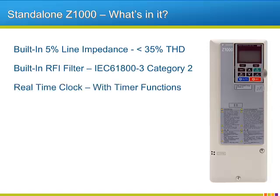Yaskawa includes a real-time clock in the Z1000. This real-time clock can be coupled with internal timer functions so that the Z1000 all by itself can run on Monday evening but stop at a particular time on Tuesday, and then repeat for the rest of the week. Because of the real-time clock, fault log events can be stamped with date and time, making troubleshooting easier.